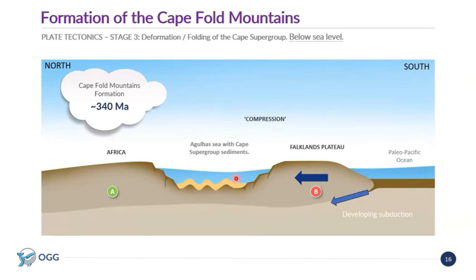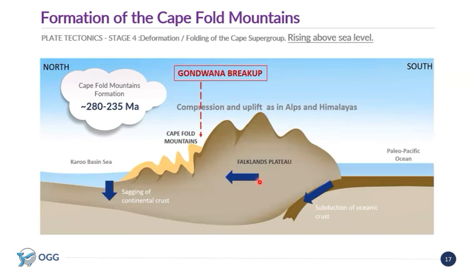Eventually the cycle turns around and the geological cycle developed by these big mantle plumes and started driving the Paleo-Pacific Ocean plate towards the Falkland Plateau, which was then still attached, and the Cape sediments in the Agulhas Sea started to become folded. And eventually it was shoved up into the air to form a mountain range, which is believed, judging by the way these things happened, could have been as high as the Alps or the Himalayas and has been eroded. So these mountains have been eroding for nearly 300 million years.